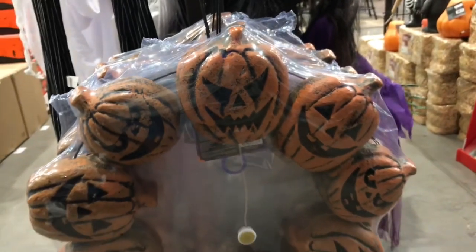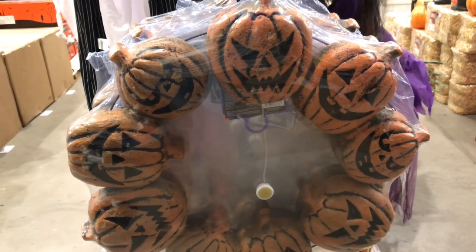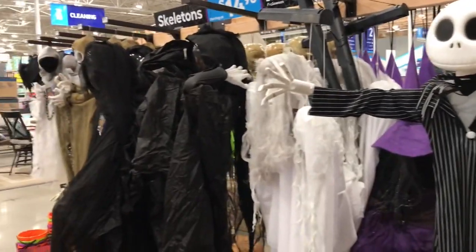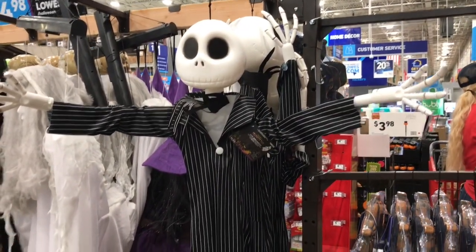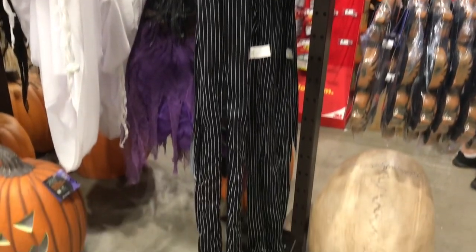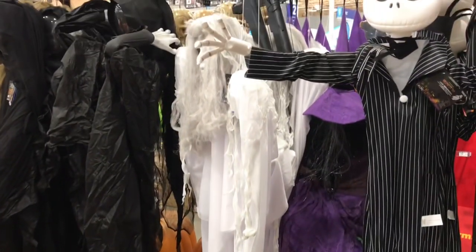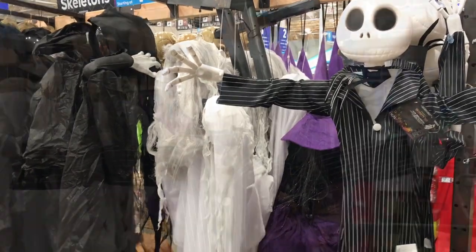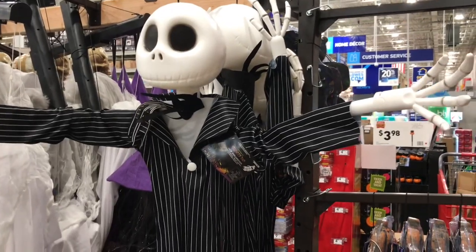And it looks like it's the eyes that light up because I see the little lights in there. And look at all of the different expressions on each pumpkin. This is really, really cool, you guys. And it does have that Nightmare Before Christmas feel. And then we have some more of these hanging decorations. Look at this, especially this Jack Skellington. And so this is really, really cool. It's $34.98. And then here's some more of the jack-o'-lanterns. The ghost, I remember her from previous years, and I remember she's really cool for $29.98. Okay, so I just checked, you guys. It doesn't look like it lights up. I cannot find a button at least, but it's really, really cool for $34.98.